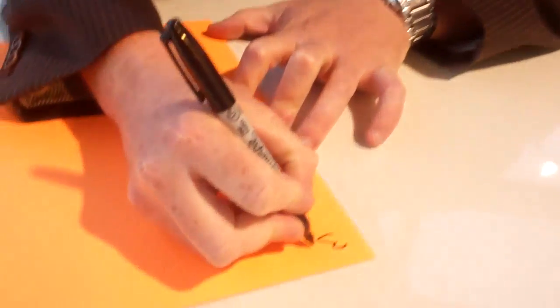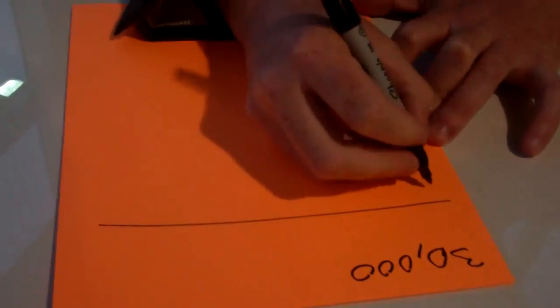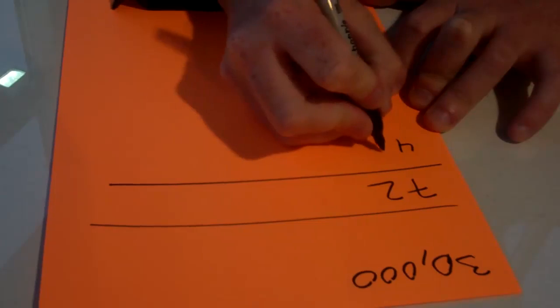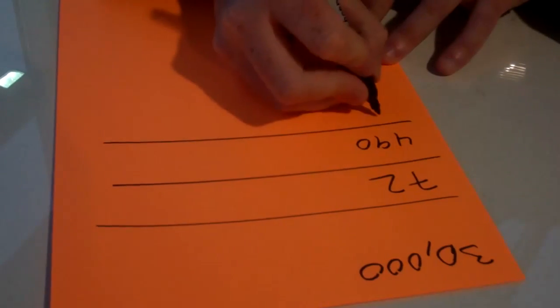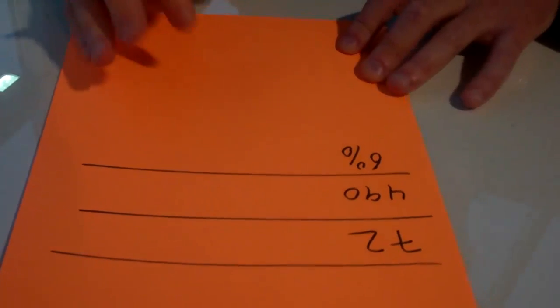Now Rico, I know you said you were looking for a $30,000 Ford Escape. Yep. I want to show you how that breaks down, okay? You've got your $30,000 Escape. We've got the financing terms of 72 months, the monthly payment of $490, and the interest rate at 6%. Now, are you okay with these terms as we've discussed?